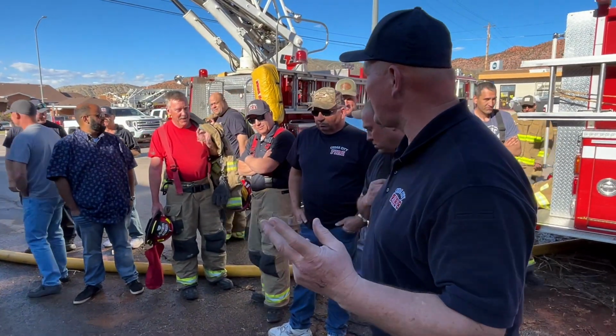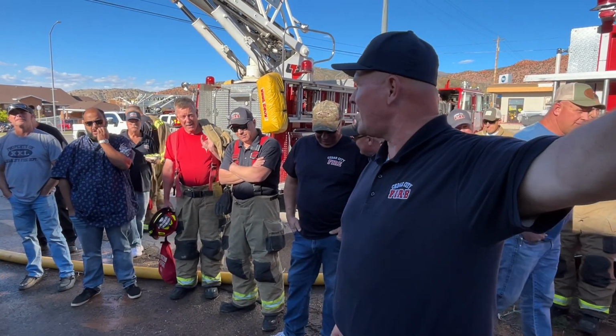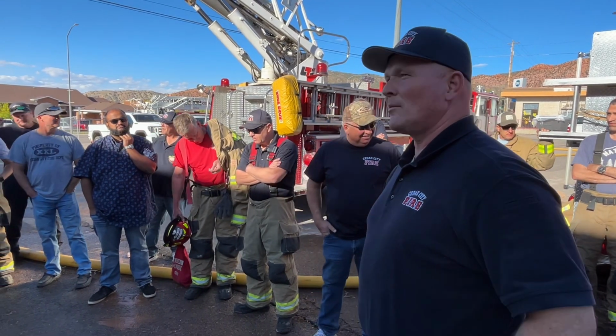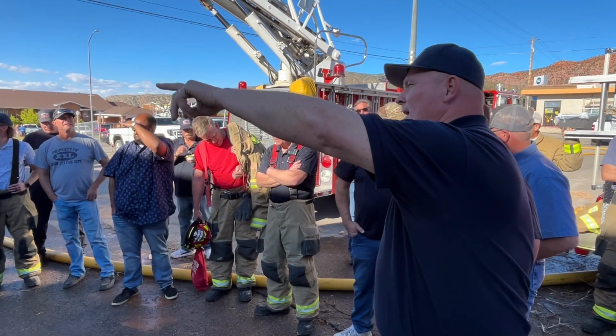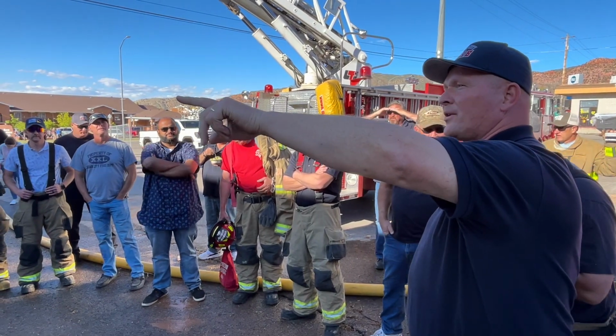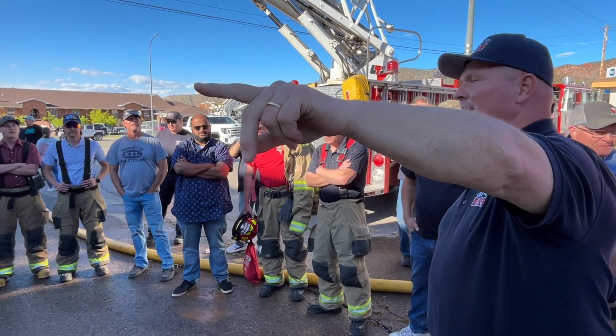The first one's going to be a legacy versus modern fuel. It'll be these 2 rooms over here. I want you guys to walk by and look at the fuel loading. The next one we'll have a door that we're going to run the piercing nozzle through. We're going to have a door that's open the whole time, door that gets closed at 2 minutes, and then the door that is closed the whole time.